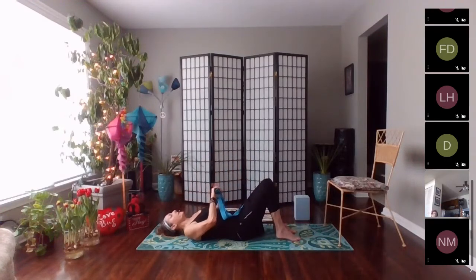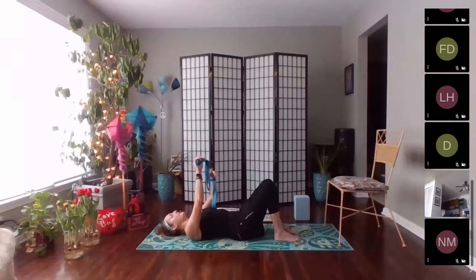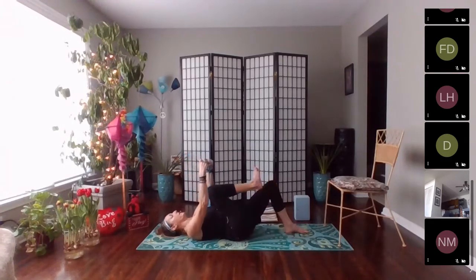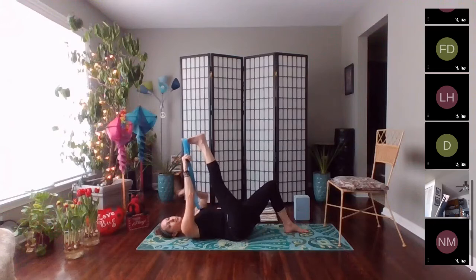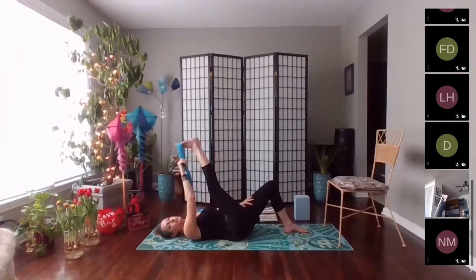Bending both knees, set your feet flat, and we're going to take this yoga strap and bring it under the ball of the right foot, and extend that leg up. So if we keep our other knee bent and our foot flat on the floor, this tips our pelvis underneath us and we have more room to stretch our hamstring.